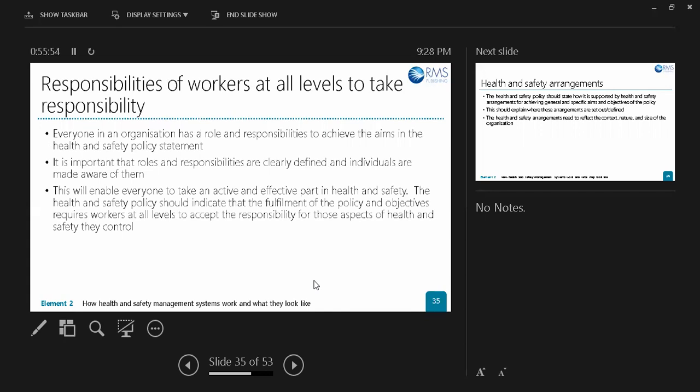In the organization section, we will explain the roles and responsibility of the organization, of every worker, every manager, every engineer, from top management up to the worker. We will explain their roles and responsibility for health and safety. It's important that roles and responsibility are clearly defined and individuals are made aware of them. This will enable everyone to take an active and effective part in health and safety.